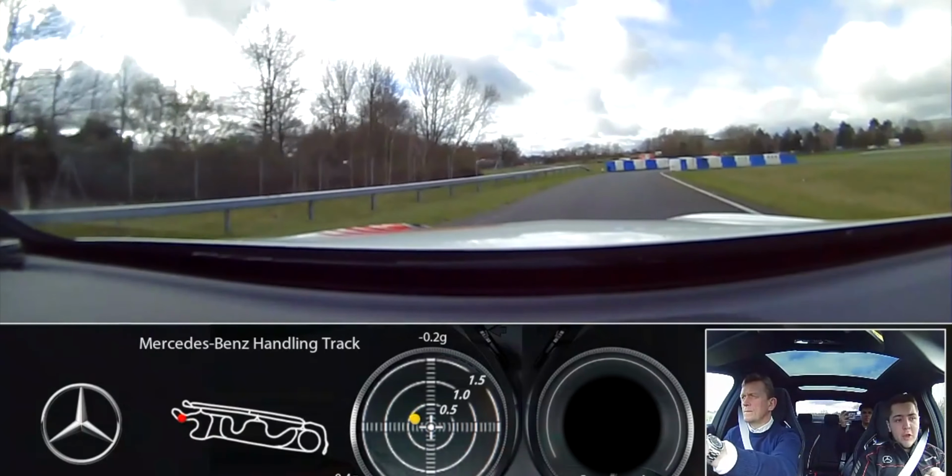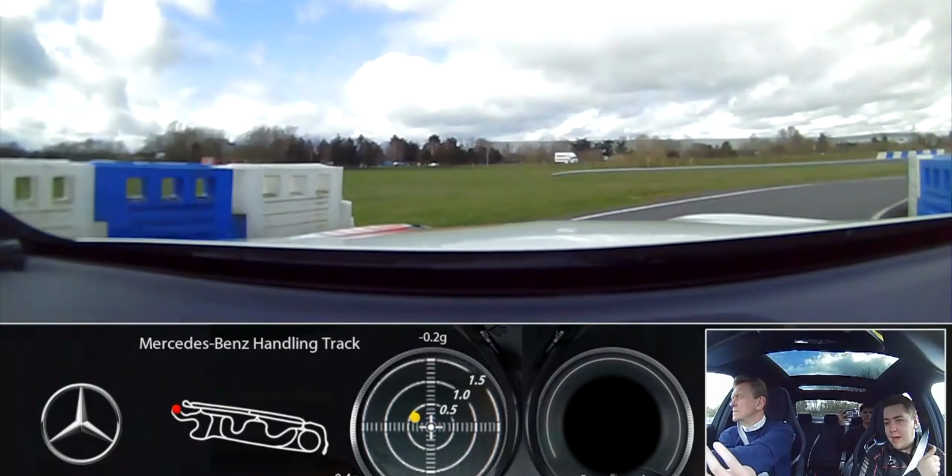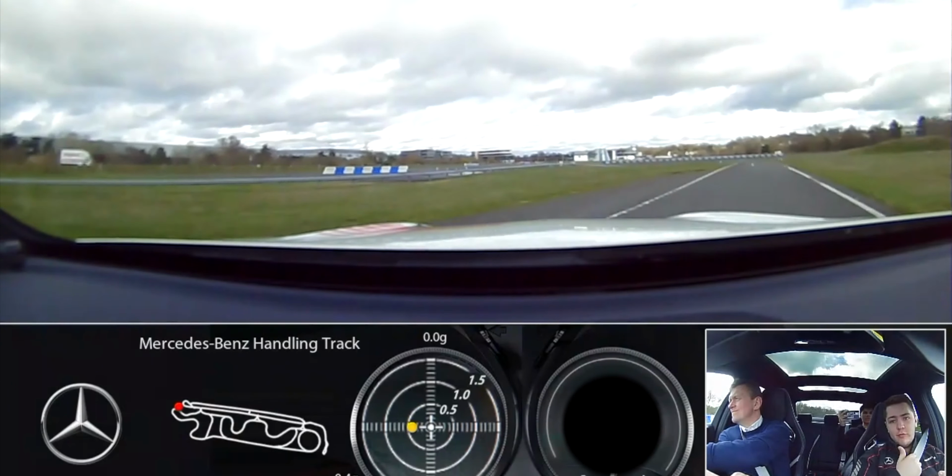Okay, so as we come into a corner, which is pretty much what you're doing anyway, we're having a nice firm brake. You're not kind of stabbing the brake or hitting it really hard and jumping off, which is good.